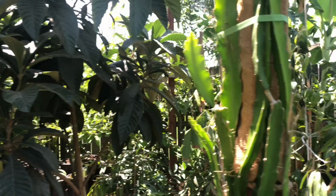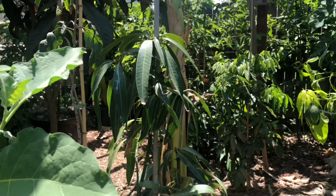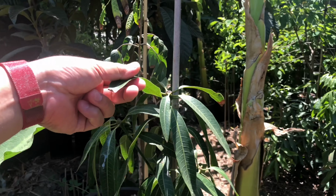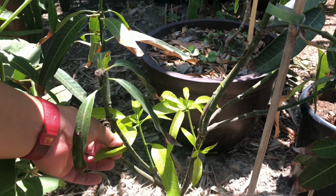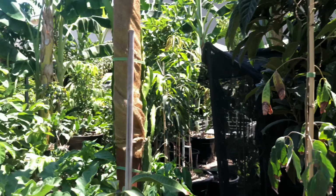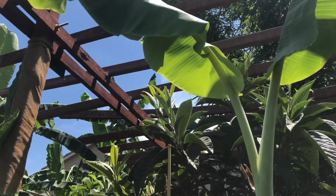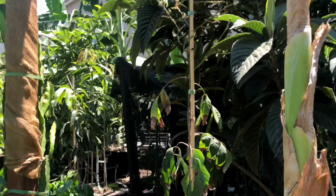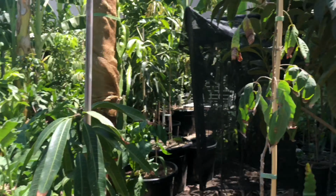Moving on, another Ice Cream mango that is in the ground. It's got a bunch of new growth here, and I don't know if you can tell, but I've got this banana here, using it as a mobile shade, so it seems to be happy there.